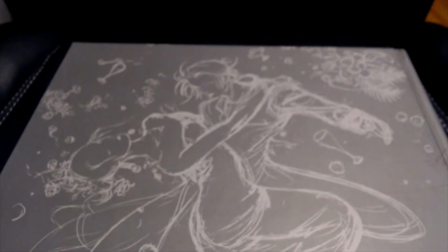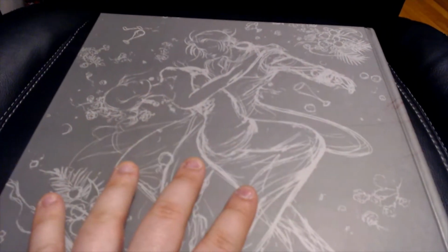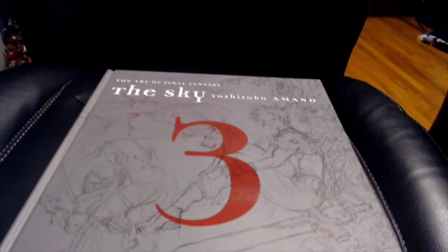Look up at the sky. There must be a fantasy. Which I guess is why they're called the Sky. So there we go, that's part 3 over here. I guess this is Squall and Rinoa in the back. This is really, really nice, actually. Pretty lovely. And yeah, that's book 3 of the Sky.